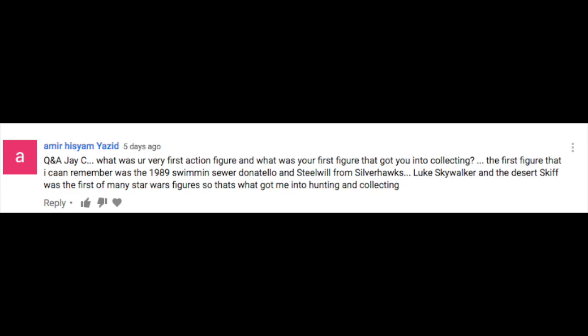They're not store exclusives. Amir asks, what was your first action figure and what was your first figure that got you into collecting? So the first action figure that I can remember ever having, I'm not 100% sure if it was my first, but it's the first actual vivid memory I have, is of some Star Wars figures, specifically Tatooine Luke, and we're talking about the original Kenner Star Wars figures. So Tatooine Luke and Obi-Wan Kenobi and a land speeder. I remember having those and playing with them in the back seat of my parents' car as we were going someplace.